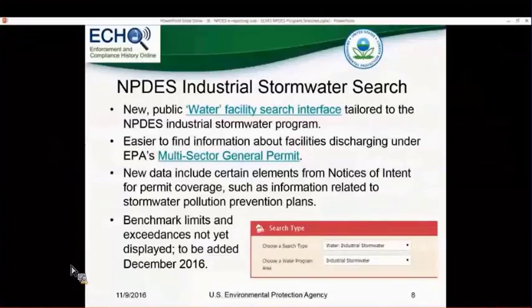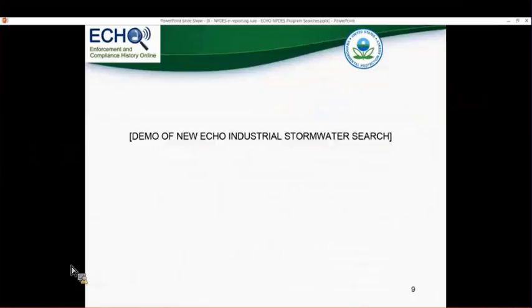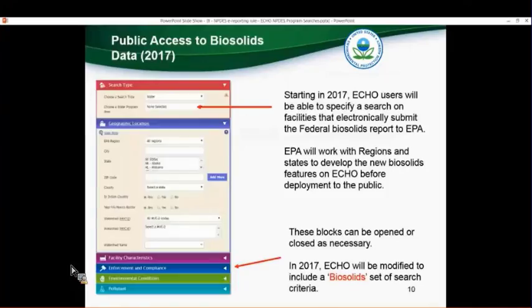So we gave a quick demo of the new industrial stormwater search. As Rebecca showed, this is how we're integrating the new data that we're collecting on EPA's MSD permit into ECHO and getting it out to the public. And then what we intend to do is something similar for biosolids. As I noted earlier, starting in February of next year, we'll be collecting the federal report electronically, and the data that comes in on the report we will be making available to the public via ECHO.